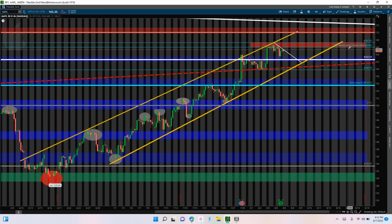So your key level tomorrow is, if you see here, 166. Above, you go long. Below, it's a good short, because if it breaks above, it's going to try to work its way to this trend line. But if this rejects, then it's going to work its way back down to these supports down here. This is our new support.